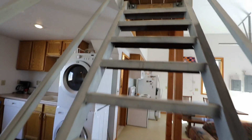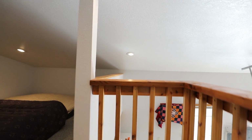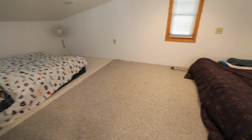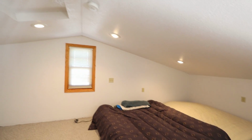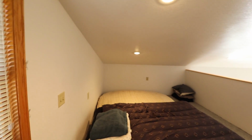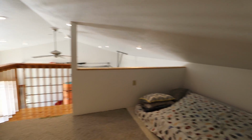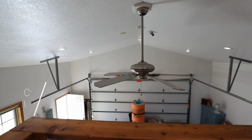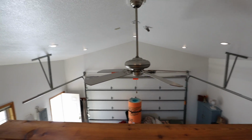Let's go up. Good amount of space up here. Got three beds up here and plenty of space left. Also the recessed lighting up here so you don't bonk your head on a fixture. Great view out here to wake up to. Back down. Also nice, you can dust the fan from up here to keep that cool air moving around.